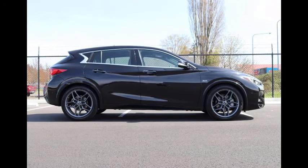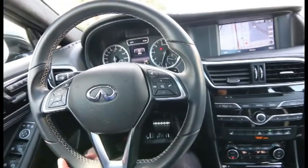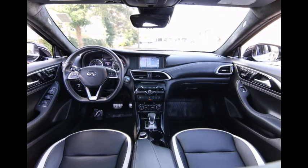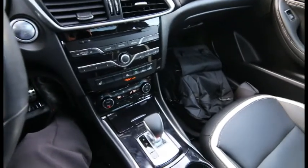So with the departure of the QX30, unfortunately we don't have a vehicle to replace the hole left in our market, our product line. But this is a very nice clean Carfax example, 2 previous owners. It's from the Pacific Northwest. We do have a complimentary Carfax report for you. Only 27,824 miles, and this thing's in beautiful condition inside out.